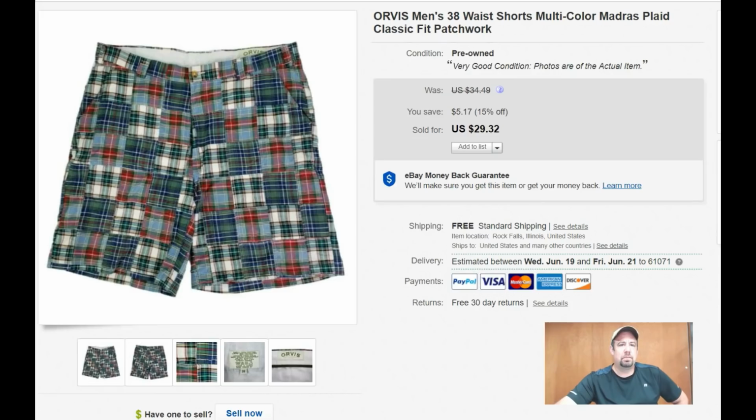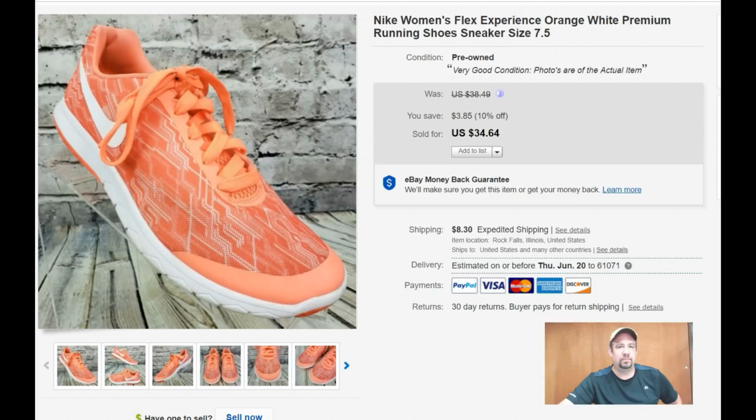Up next, these here are just a pair of Orvis Madras plaid. Haven't been selling a lot of clothing lately because I'm not focusing on clothing right now. Hard goods is where it's at for me. I love flipping hard goods, and that stuff sells. But occasionally a clothing item has been moving. The Madras plaid stuff always does real well, or they call it like a patchwork. I think I use that as a keyword. These went for 29 bucks, so not too bad.